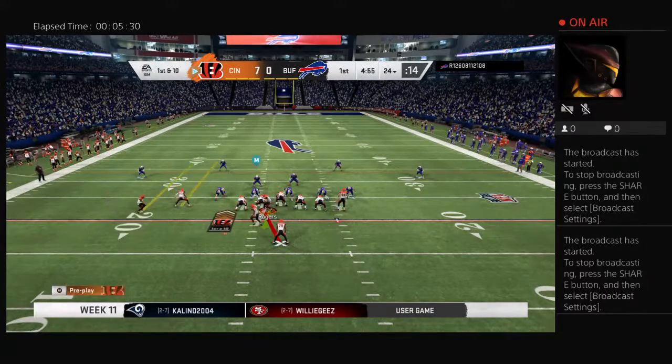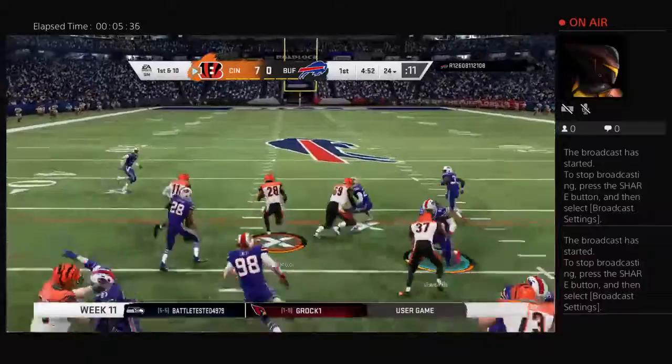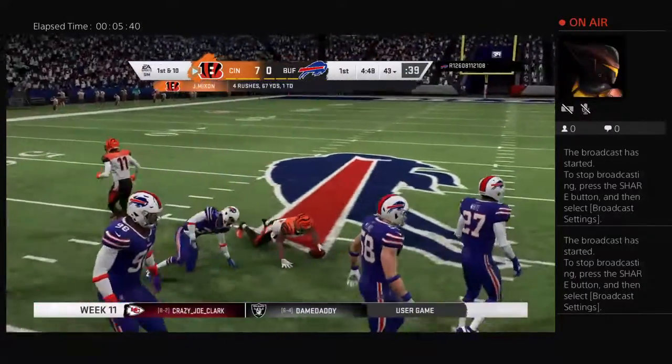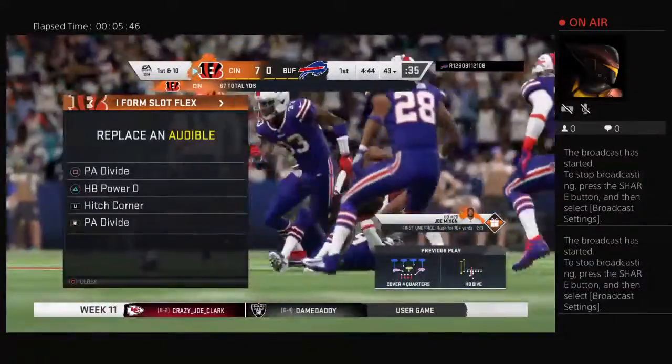Watch safety creeping. Safety's creeping. Here's Joe Mixon as they start on the ground. And an alley to run. And they get him down, but not before he takes it across the 40-yard line. First play of the drive, a success, 19 yards.